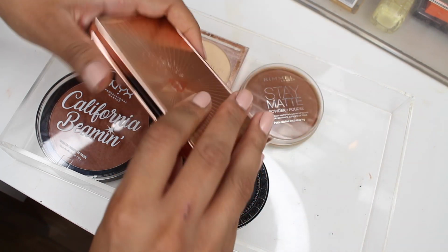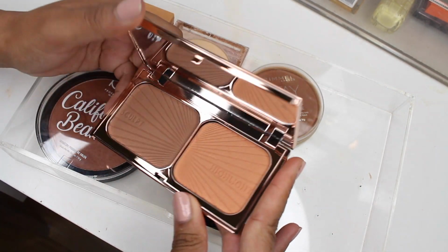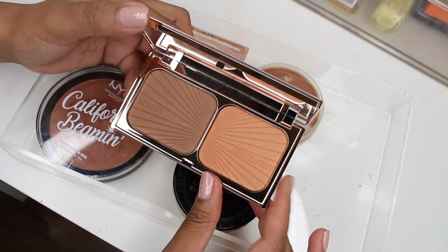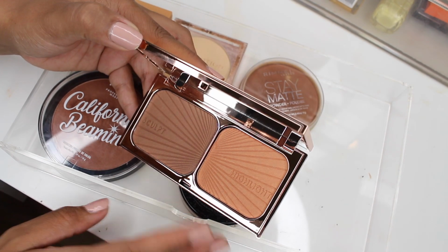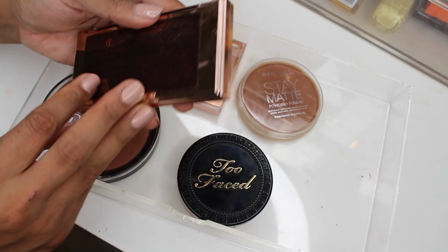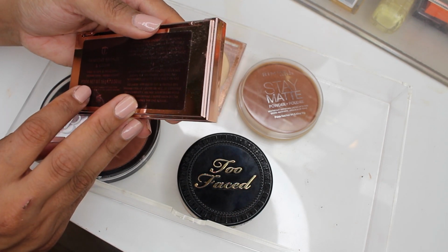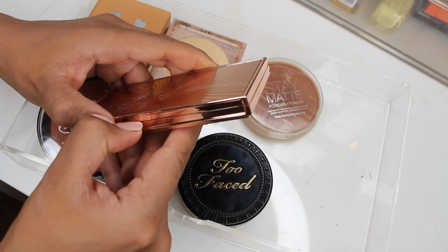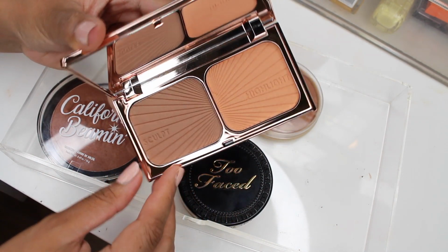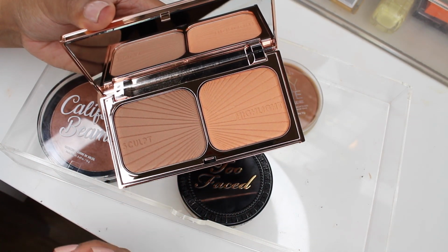And then this was sent to me by Charlotte Tilbury. I'm curious to try this, especially the highlighter. I'm wondering, because I normally wouldn't pick up a highlighter that shade, but it is the Sculpting Highlighting Palette in the deeper shade. This one is in medium dark, the Film Star Bronze and Glow, which I feel like is just such a classic. Everybody loves it, so I'm curious to see how this will work on my skin tone.